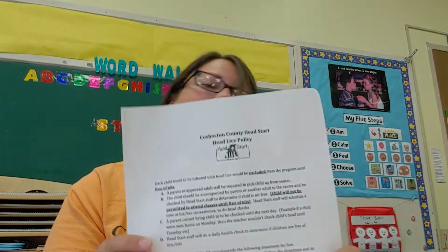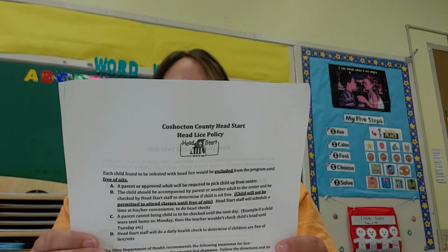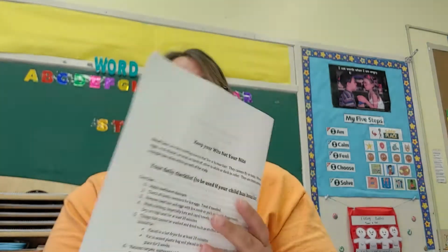Head lice policy. We are a nit-free organization, so please make sure that you're checking that they have no lice. If we happen to find some when they come to school, because we will do our health checks every morning, we will call and send them home. For them to come back, you will have to call and make an appointment so that they can be checked so that we know that they're clear.